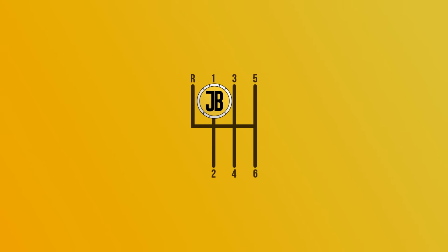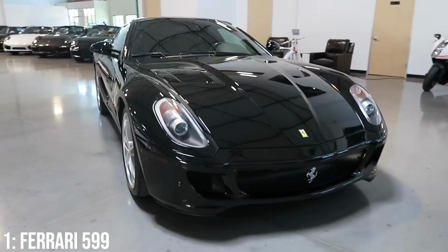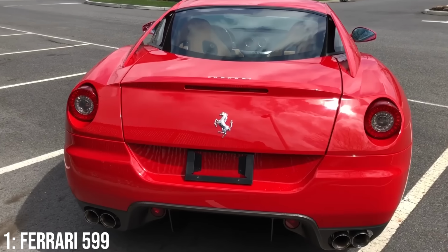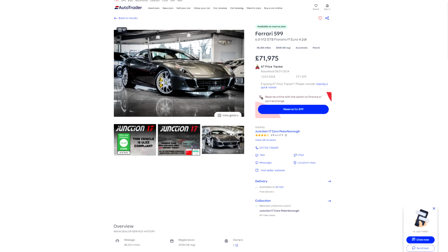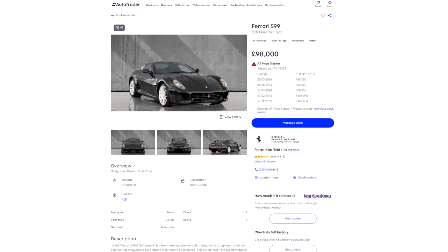Taking the top spot due to its performance, and also my personal favourite car on this list, the Ferrari 599, which picked up where the 575M left off as the flagship front-engined rear-wheel drive Grand Tourer. I mean, considering this is the predecessor to the F12 and 812 Superfast, the fact that you can get into one of these for £72,000 at the bottom end is pretty ridiculous, with most sitting at around the 100k mark.